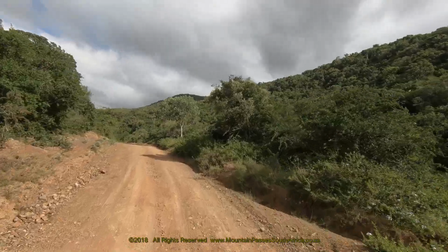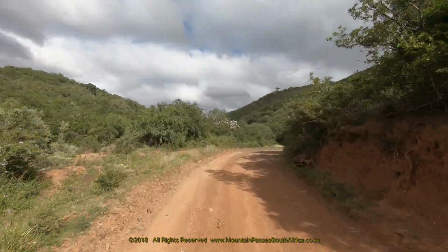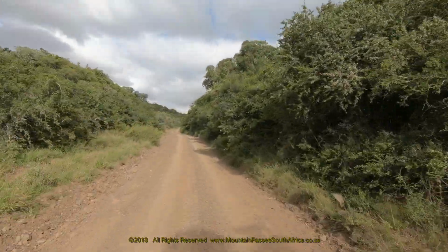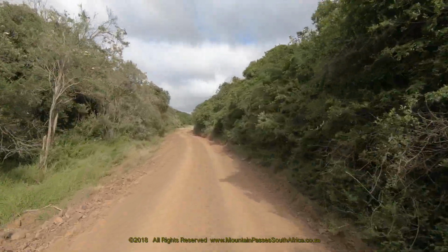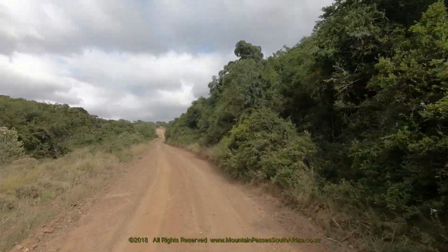Your permit also allows you to drive a number of loops along the route. The first of these is the Woodlands Loop, which leads off to the right at the 2-kilometer point. This is a 7-kilometer long detour, which will get you back to the main road a little further on. If you're overnighting along the route, remember to bring your own firewood, and be advised that there's a fee per vehicle as well as conservation fees per person.